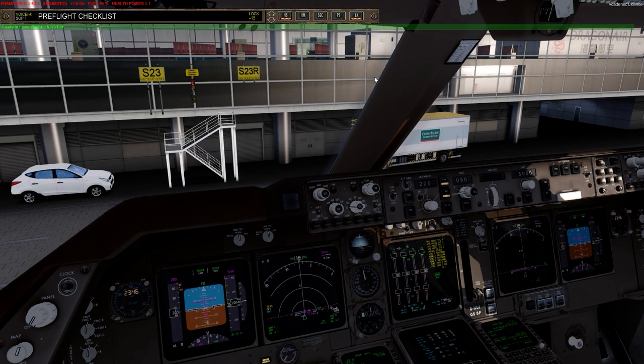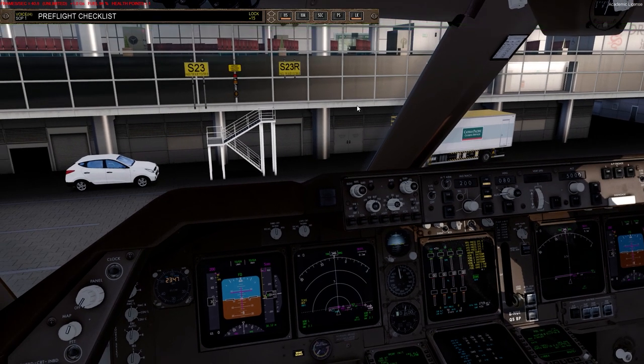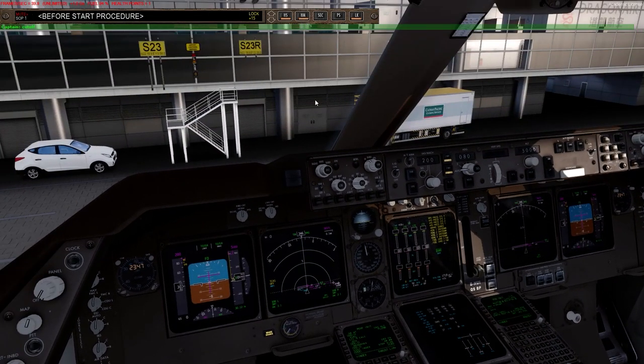Pre-flight checklist. Oxygen tested 100%. Flight instruments: heading 346, altimeter 3012. Altimeter 3012 set. Parking brake is set. Fuel control switches cut off. Pre-flight checklist complete.